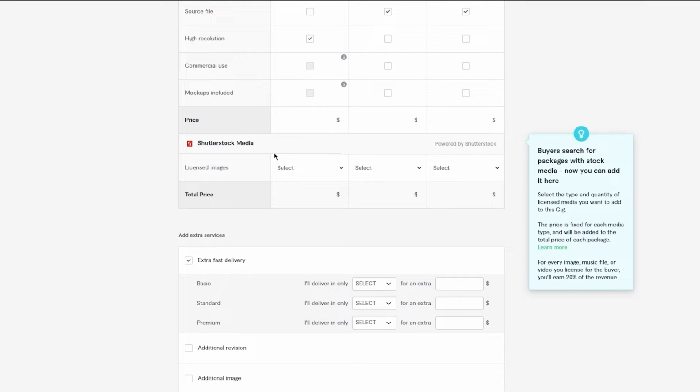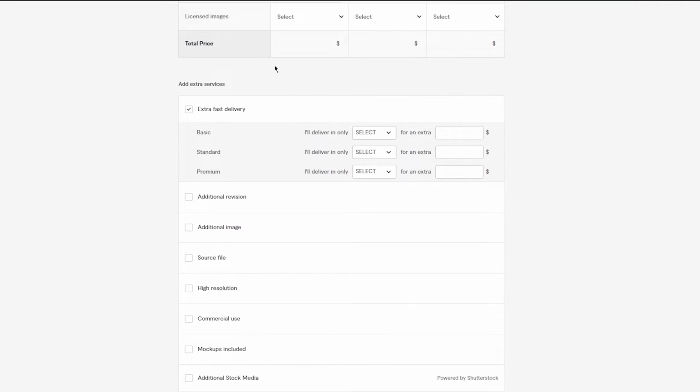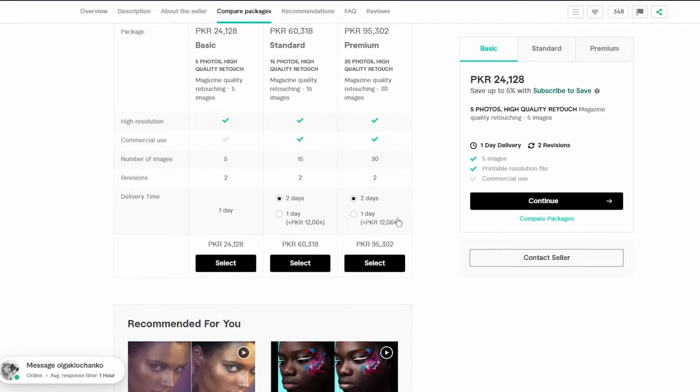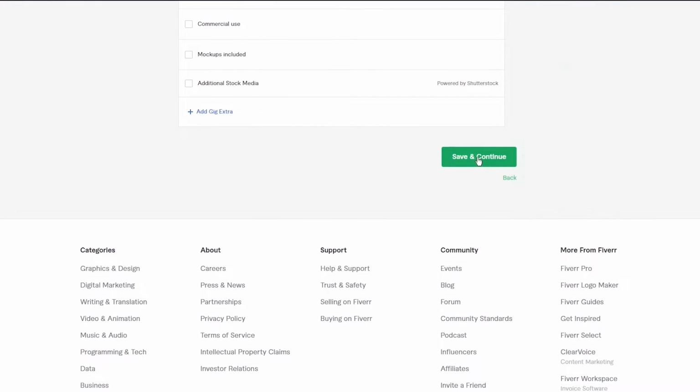And once you do that, here is Shutterstock Media. Buyers search for packages with stock media. Now you can add it here. Select the type of quantity of licensed media you want to add to this gig. So basically this is licensed media, and you're obviously going to need to add this as well. And then here are extra services for extra money. Obviously these are extra charges, and this user has also added, look at that, these are your extra services. So for more extra service, they're going to ask more money from you. So that is basically what the whole money thing is for your gigs.